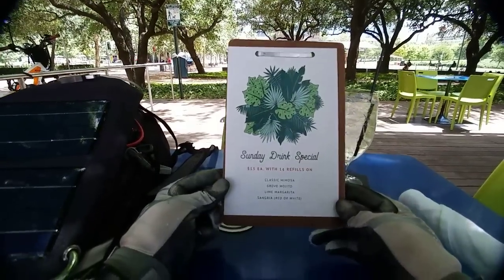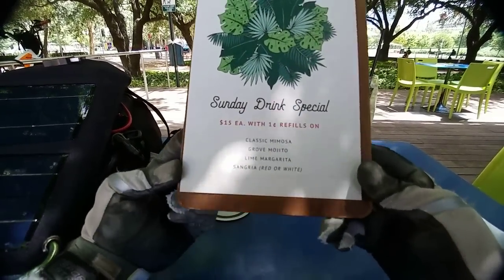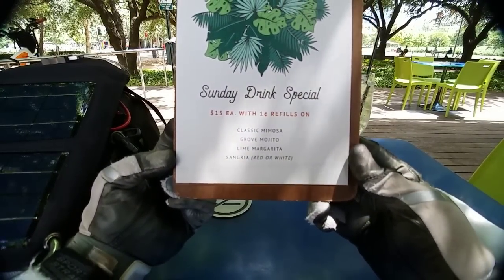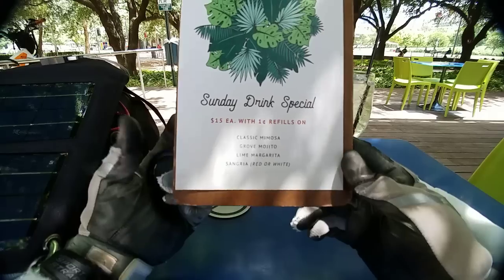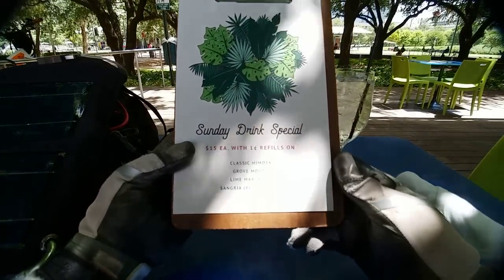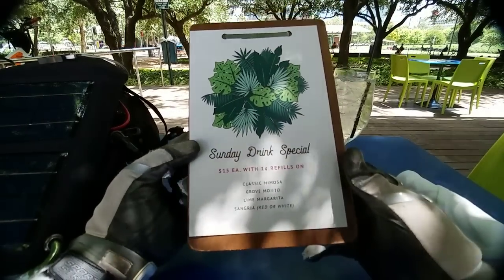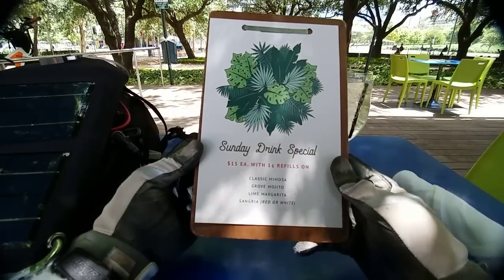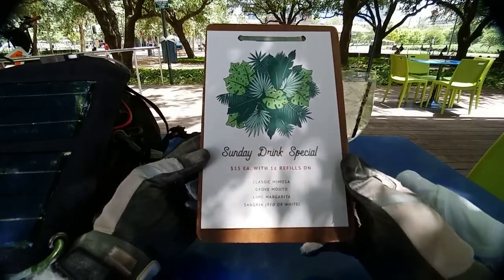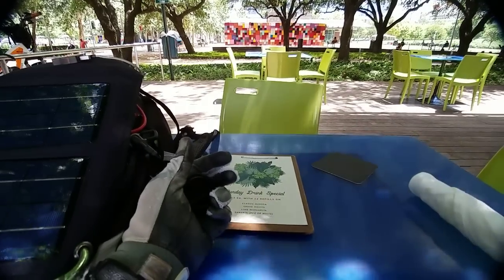Okay. All right, this is their Sunday drink menu. It's a buffet, but, you know, what do they got? Classic mimosa, Grove, mojito, lime. Of course, I'm not going to be drinking anything. They're $15 each with 1 cent refills. Okay, well, that might be worth it, but I'm not going to drink alcohol because I'm trying to increase my testosterone, not lower it. But I'm going to have some orange juice and drink some water. Oh, I'm going to cold water.